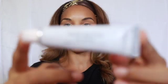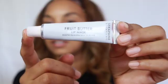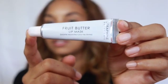So one thing I like to do right before I put on my eyeshadow is apply a really good lip balm or a lip mask, so that way by the time I'm ready to apply my lipstick, it will have set in and my lips will be really soft and it'll be a good canvas for my lipstick. There it goes. Fruit butter lip mask, and it's so moisturizing.